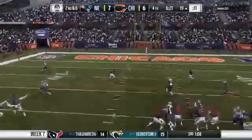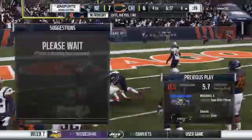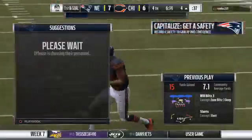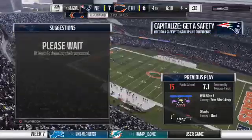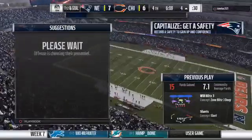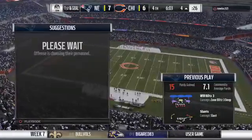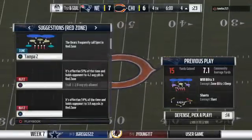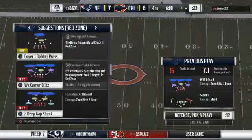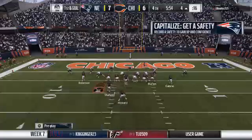Here's Trubisky. Middle of the field is Robinson. And all the way down inside the 5 to the 4. A Chicago first down, the former Jag Allen Robinson on the catch from Trubisky. And the question now, how do they want to work the clock here on first and goal? A field goal would give them the late lead.